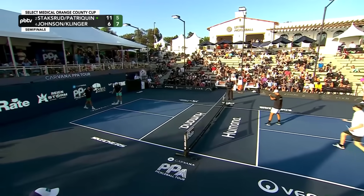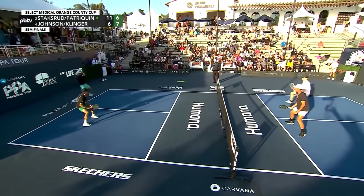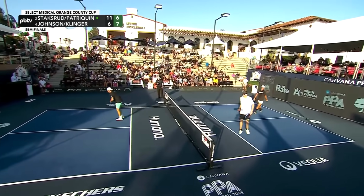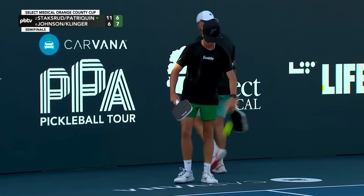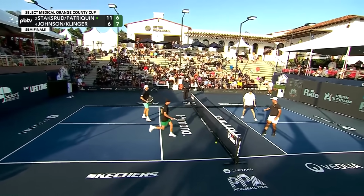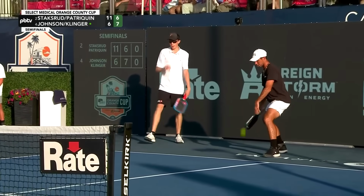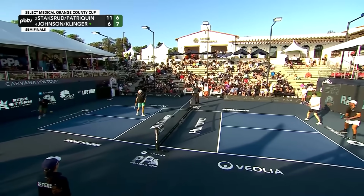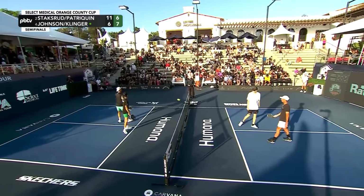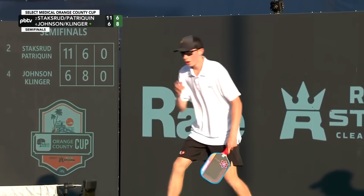Point. 6-7-1. You do have it, CJ Klinger. Fed just disappeared at the last second. And Hayden's is like, wait a minute. Side out. Fast and furious here at pace of play. 7-6-1. Hayden tries a tricky one, and CJ is all over it. 8-6-1.